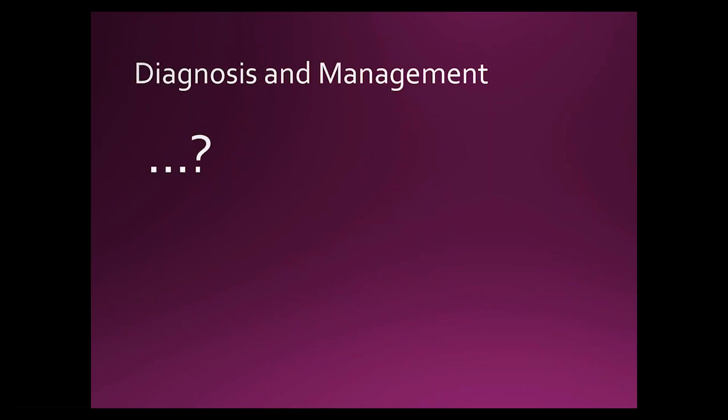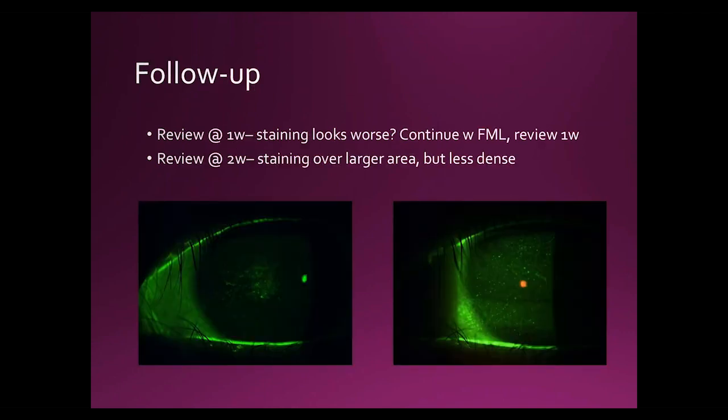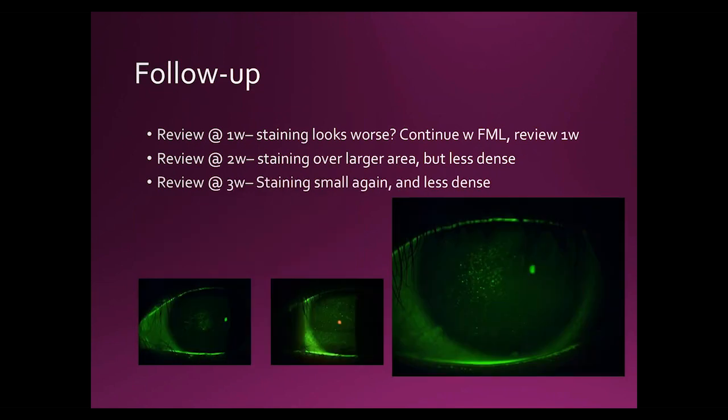So I haven't done a multiple choice for this one because it was so wacky. I'm still not, frankly, sure exactly what we're dealing with, but my tentative diagnosis is that it was a unilateral Thygeson's keratitis because I thought it looked a little bit like that. So we put her on FML 4 times a day, saw her again in a week. In a week's time, maybe the staining looked worse. Continued with FML, saw her at 2 weeks. The staining was over a larger area but less concentrated in the middle.